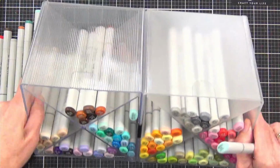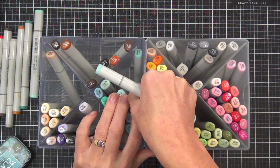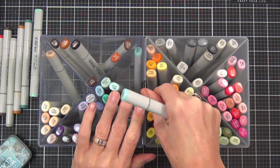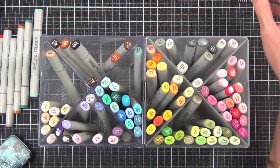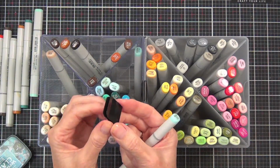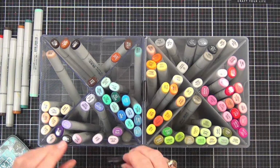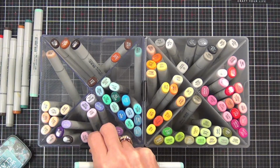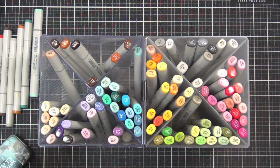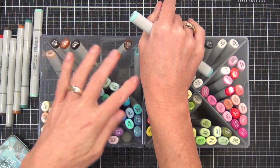So this is how I store my Copics. These are actually separate bins. I've just joined them. They're hard to pull the tab out. This little tab here. I've actually got 4 that I join together. The other 2 have all my artist markers in them. I just separated it so I could show you today. But the box is actually only that big.